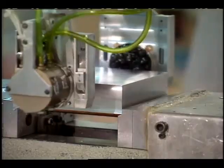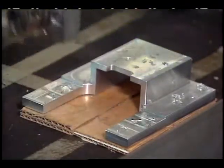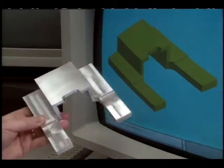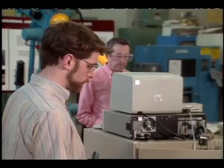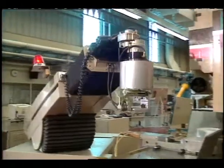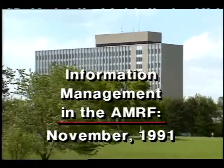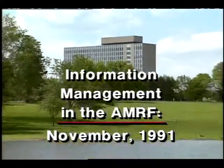The factory of the future, where making a new part or replacing an old one will be as automatic as getting a hard copy on your home computer printer. It may sound like science fiction, but it's being developed right now in the Automated Manufacturing Research Facility at the National Institute of Standards and Technology.